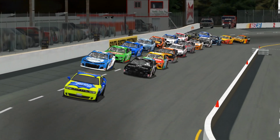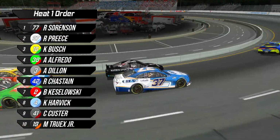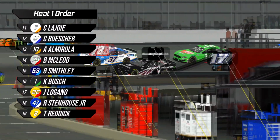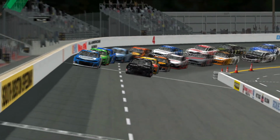So rolling right into Heat 1, Reed Sorensen has drawn the pole for this race. That's a Spire car, so not exactly the worst, but it is a back marker. You kind of can expect it to go backwards. We'll see how he holds on here, has the track position.